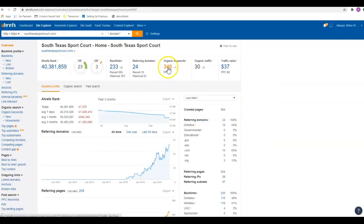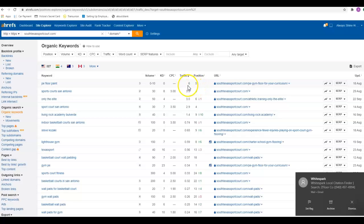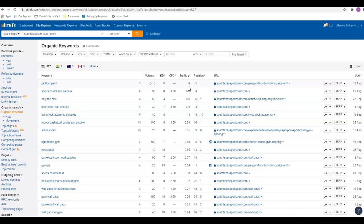If we go in here, you're actually ranking for 346 keywords, which is really good. This is a tool called Ahrefs that we use to kind of break these sites down. And we can go in here and see what some of these keywords are that you're ranking for. PE floor paint. There's only 0 to 10 people searching that exact phrase, and because it doesn't say San Antonio, those 0 to 10 people could be anywhere in the country, but you are in the 5th position for that. So it looks like you're getting about 6 visits a month to your site, but we don't know if those people are in San Antonio or South Texas.